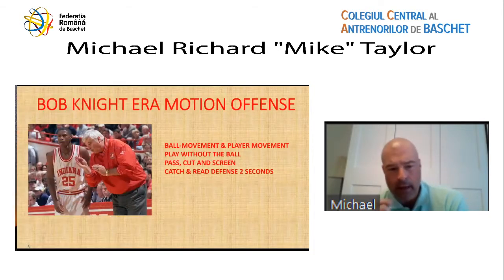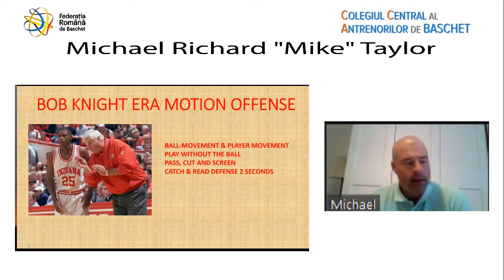So we just talked about the Bob Knight era of motion offense. And in my growing up in basketball, my dad was an assistant for Bob Knight at West Point. And our family were very big Bob Knight fans and really came up respecting his style of play and the way the game was taught and coached.